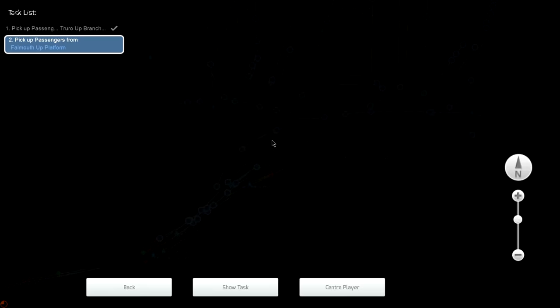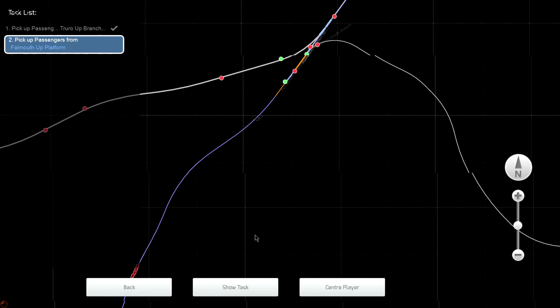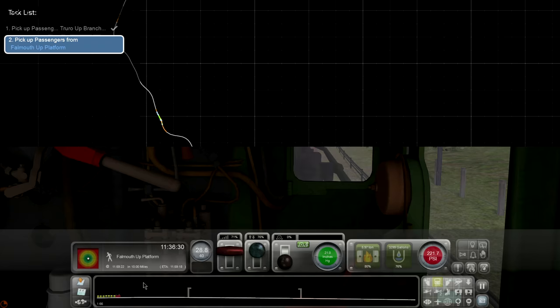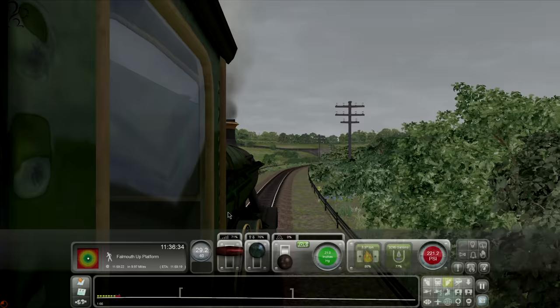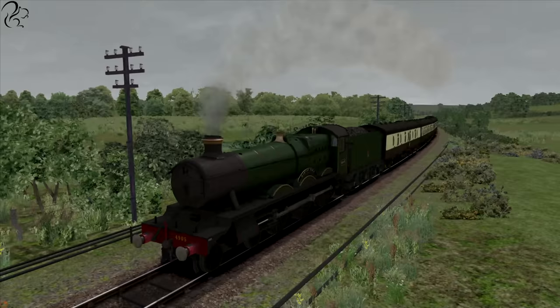Anyway, let's look at where we are. Okay, we're here on the Cornish Riviera Express. We came out of Falmouth Local, and we are travelling down... Ooh, what's that? Just an approach, all the way down here to Falmouth. And Falmouth should be on the coast. Obviously, we can't zoom out anymore. But Falmouth should be on the coast. And this promises to be a very, very pretty trip. Look at that.